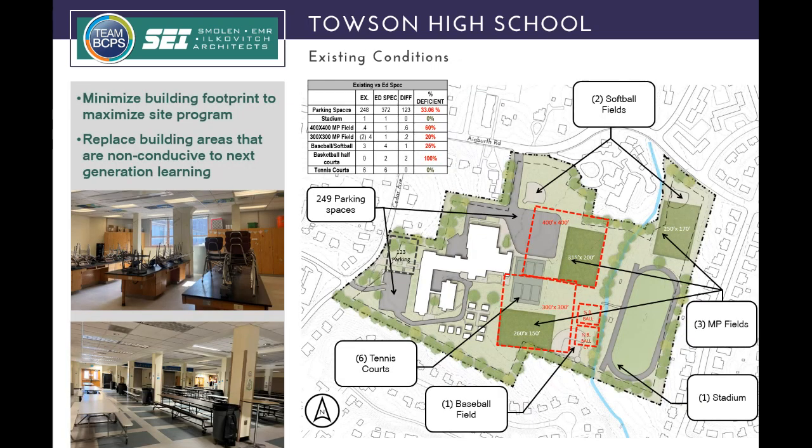These are some images of the existing Towson High School. You see on the right the existing site, which not only is relatively small for a high school site, but also very oddly shaped. So you can see fitting a lot of the amenities and programs that the site requires is going to be a challenge on the site, which led us to a very early determination that the building design will have to significantly keep its footprint as small as possible. And to do so, we'll go vertical, and we'll talk about that shortly as well.